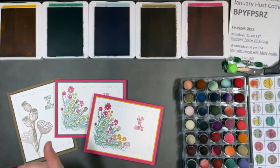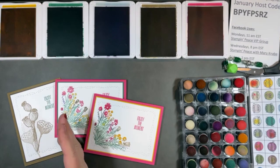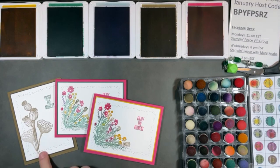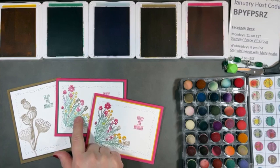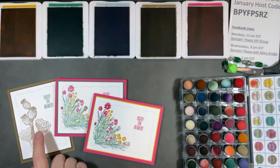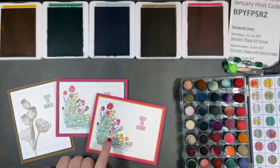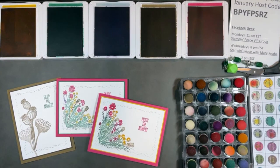So be sure to comment. Do you have any questions about any of the techniques I've showed you? Okay, we did very simple stamping, but then I showed you a single color on a single stamp, and then I showed you 2 different ways that you can add more than one color to a single stamp, either with markers or with sponge daubers and ink pads, and they both turn out beautifully.